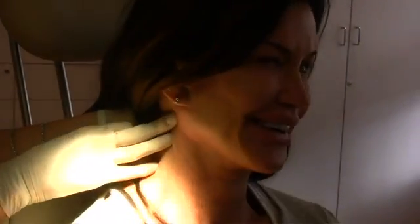I mean, just look at the neck. Have you ever seen anyone do a neck without surgery? Look at her neck. She doesn't have a loose neck. Look at her jawline. It's straight now.